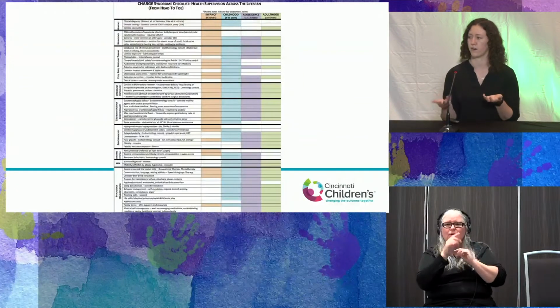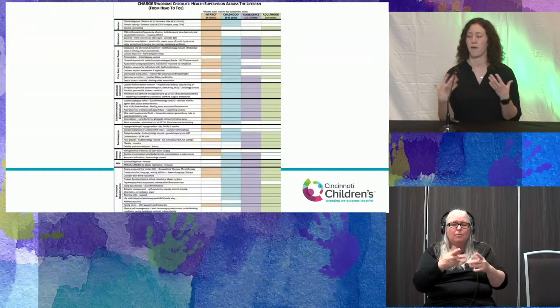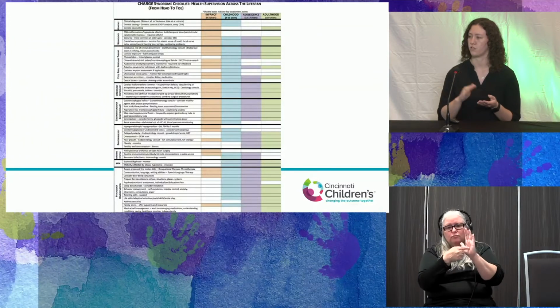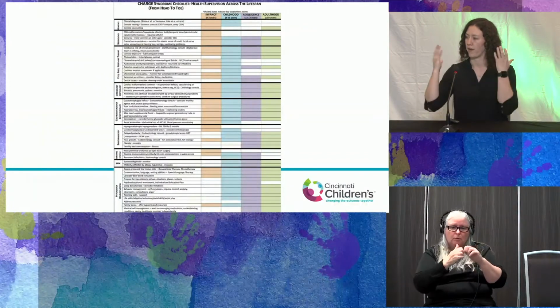Essentially, this is a tool for medical providers. It provides an overview of a lot of the really common medical CHARGE characteristics, and it provides some guidance for when providers should be checking for those specific concerns throughout the lifespan. And when I heard about this, I thought, oh my gosh, this is just perfect.